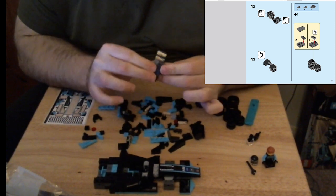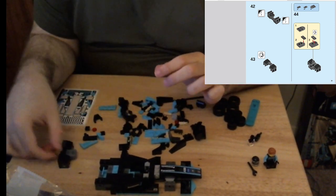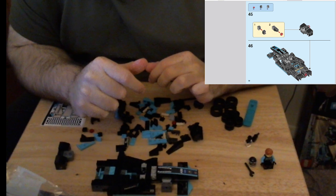Oh, I see. That's some clever stud reversal to build this assembly. I had to think about that for a moment, but I figured it out.